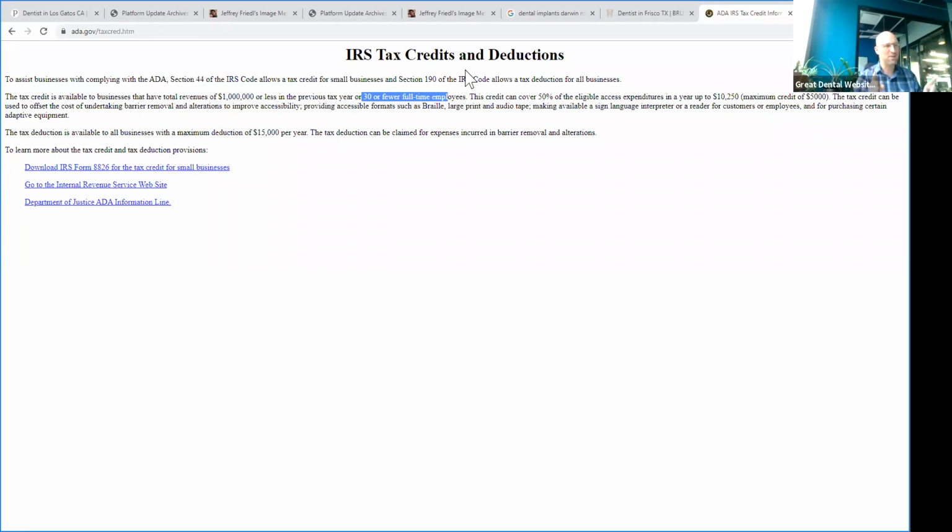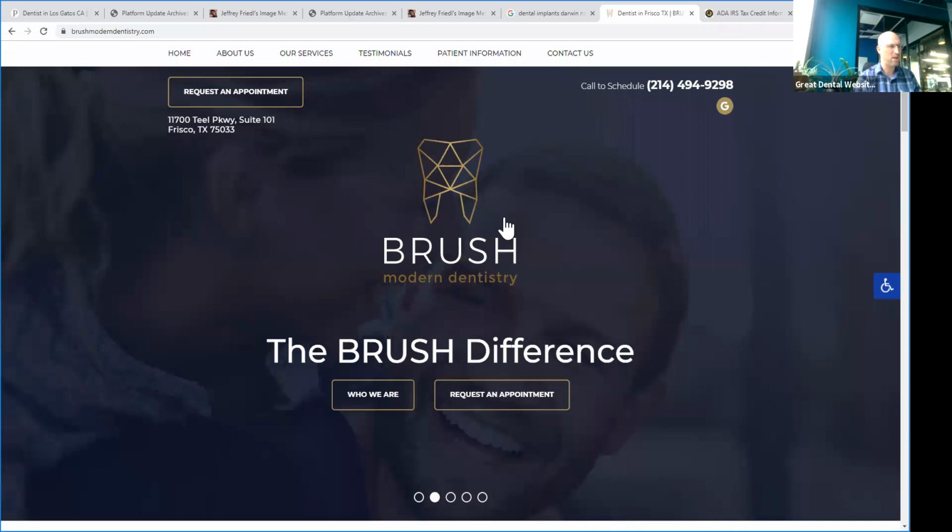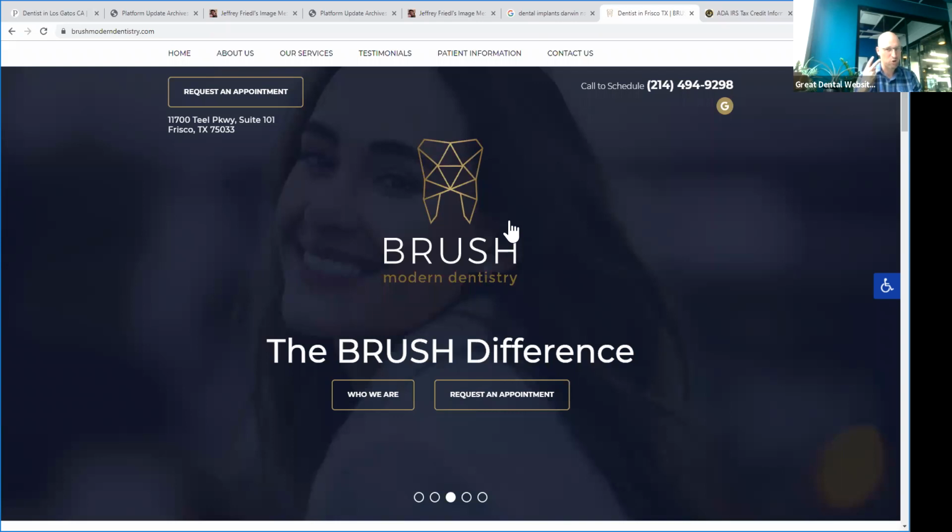Most of our clients apply for this because of either the revenue or the employees. It's 50% of the eligible expenditures in a year. So if you've built this website with us this year, I think the setup cost, the copywriting, maybe even the graphic design, half of that can be a credit, not a deduction, a credit. And all of the hosting costs forever.